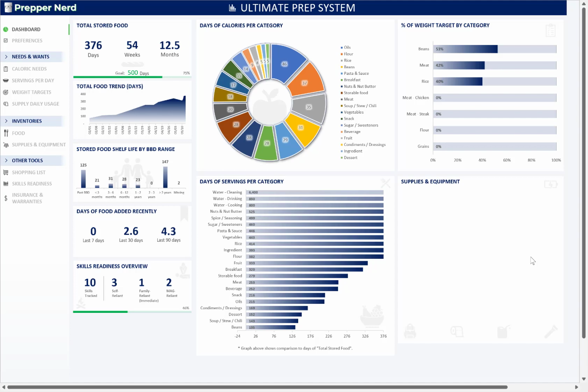So for those two use cases, where you're concerned about your information being online, or you just want to have it available as a full system if disaster were to strike, or if there was an SHTF event, this offline Ultimate Prep System is a perfect solution for you.